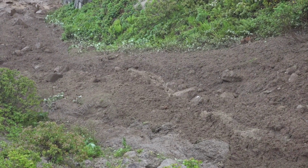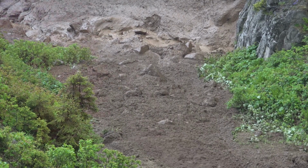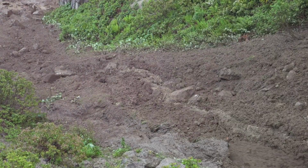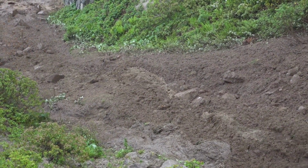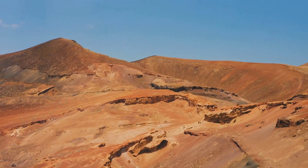When it comes to landslides, Mother Nature often plays a key role. Let's delve into the natural triggers for landslides. Heavy rainfall, for instance, is a common catalyst. As the rain saturates the ground, it increases the weight and reduces the stability of the slopes, making them susceptible to sliding. Earthquakes, too, with their violent shaking, can dislodge rocks and soil, triggering landslides. Volcanic activity is another significant factor.